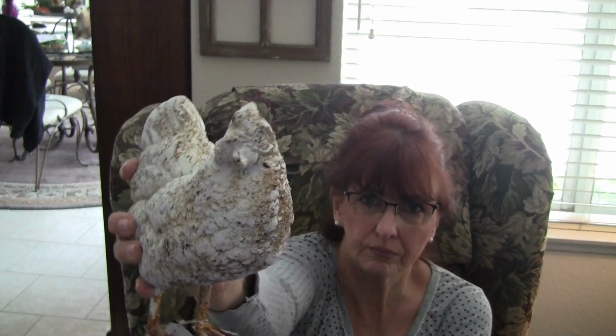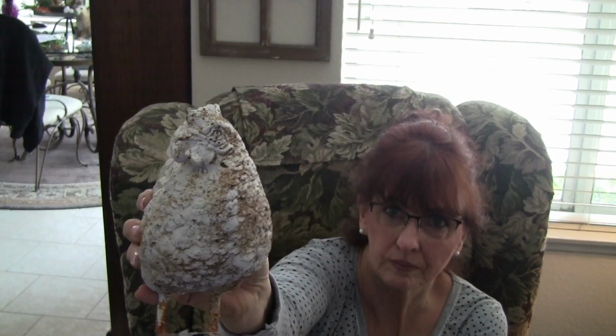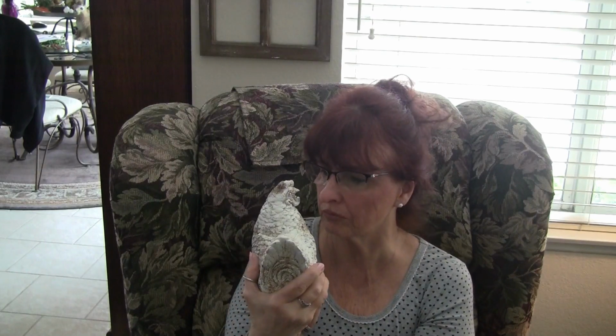This one, I love this one. Look. So cute. And it looks like it's rusted, so it's white, kind of that rusty. And this one was $10. But I love this. I love it. So cute. Oh, I love that.